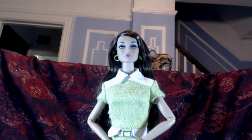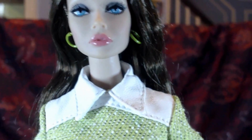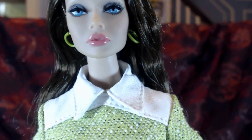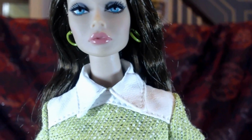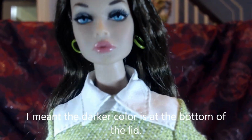But before we get into the outfit, let's always start, as always, at the top with her face. And as always with Poppy, you're not going to have very dramatic makeup. You will have lighter browns at the lid and a darker brown at the top.